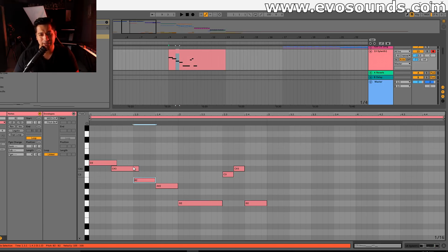Again, you don't have to go down the scale like this, but keep in mind that if you're doing the blues, the thing that gives it the blues vibe is the selection of notes here. As you go from D, C sharp, A, and A, that's what's going to give you that blues. Now, if we do the other one, which is the Romanian or the gypsy, it's going to be this.